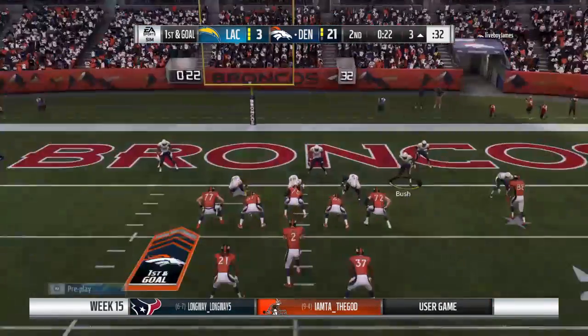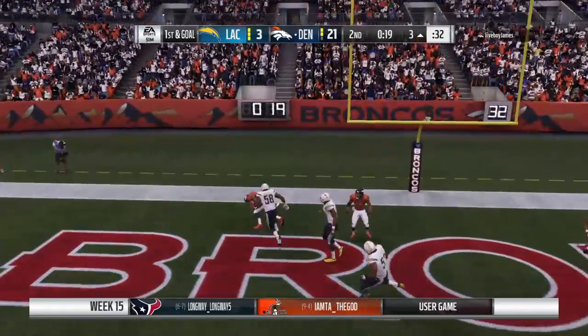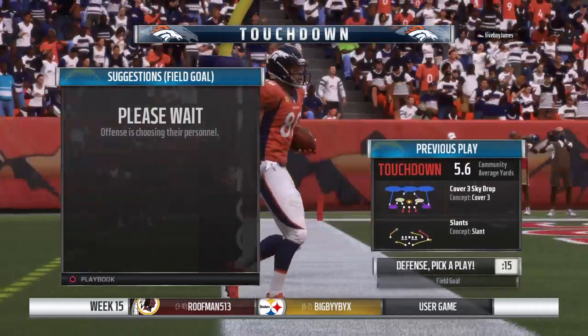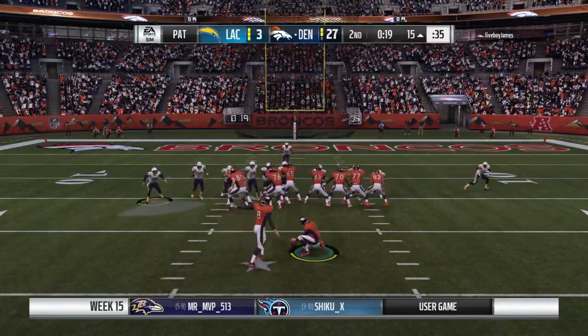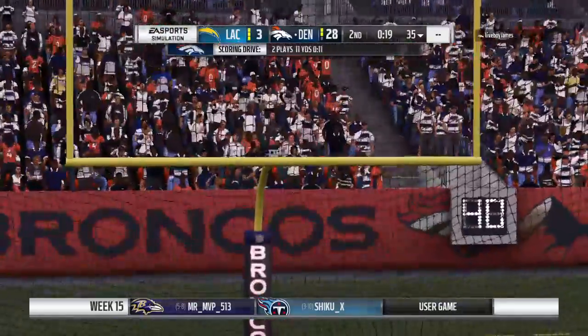1 receiver left, 2 to the right. He'll drop to throw. Got his man. It's Thomas. Touchdown, Denver. Demaryius Thomas as the first half is winding down. And the Broncos will add on to their lead. And the lead will grow by 1 more.